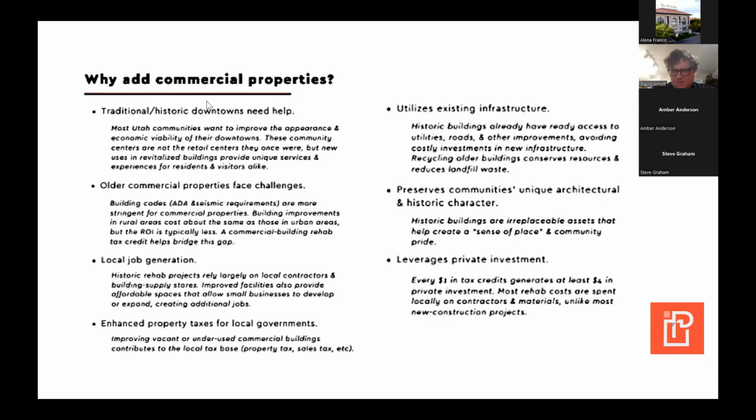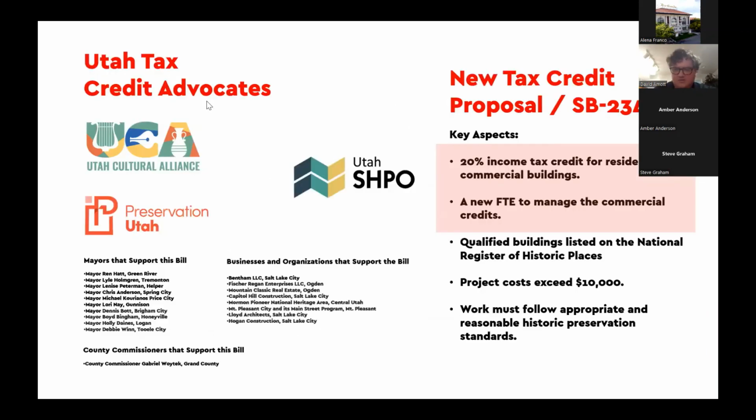I think for most people on this call, if we add more commercial properties, we just get more great tax credit benefits, investment in local economies, and we save more great buildings. I can make this information available to everyone on the call through the Preservation Utah website at a later date.